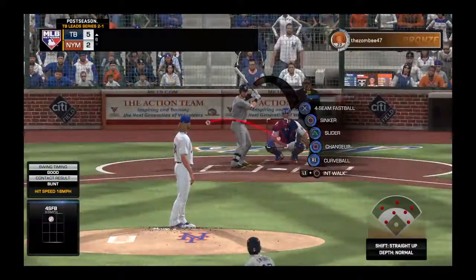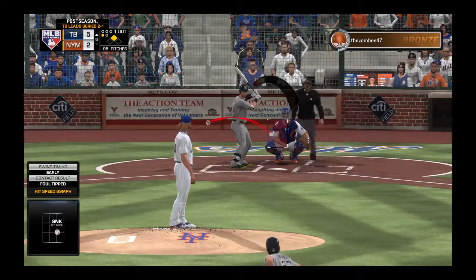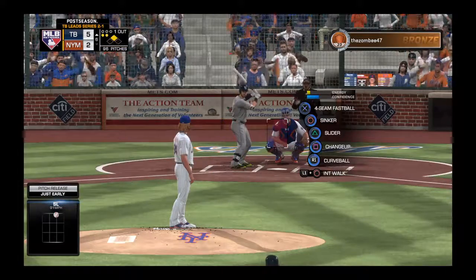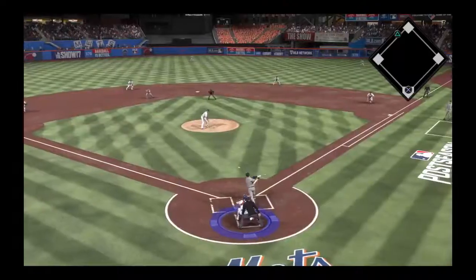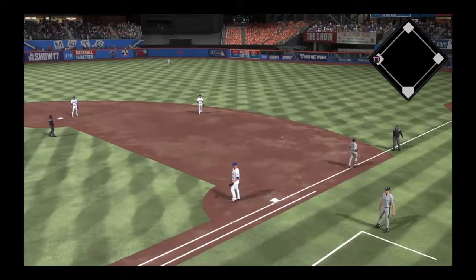Up next for Tampa Bay, ready for another chance? Kevin Kiermaier. He was sent packing on strikes in his last trip. The 0-1 leaves a slider up high, but it's taken for a strike. Oh, that was a good-looking slider to hit. It kind of hung him one. When you got a slider right there and it's spinning towards you, that's the one you annihilate. Throw gets him, 2 down.